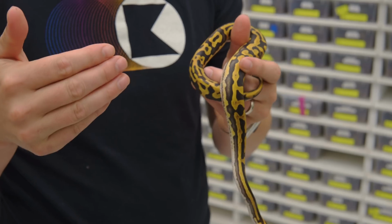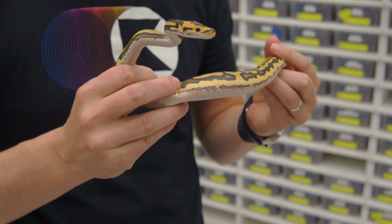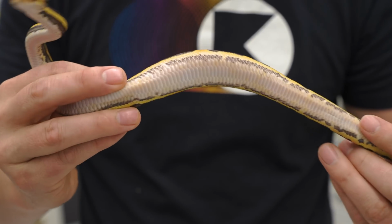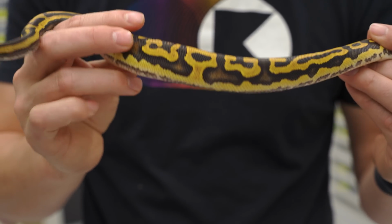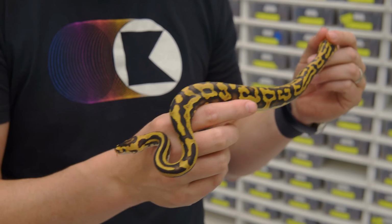Both confusions and puzzles have really unique bellies, so this guy does too. Check that out. Kind of like a pure white belly with really cool, awesome tracks, one layer of pattern, and then all your puzzle pieces stacked on top.